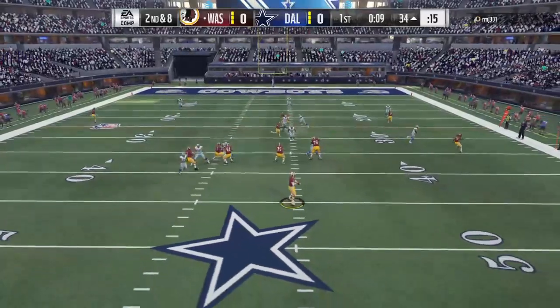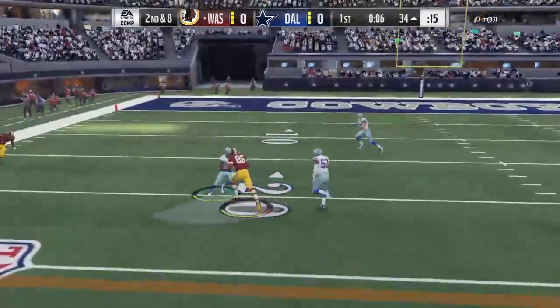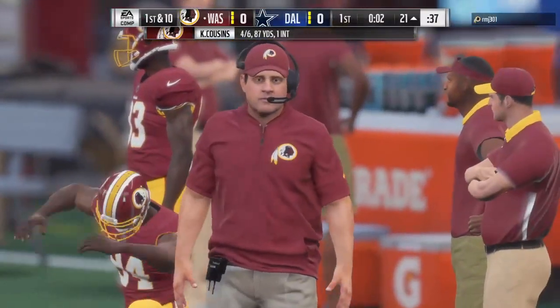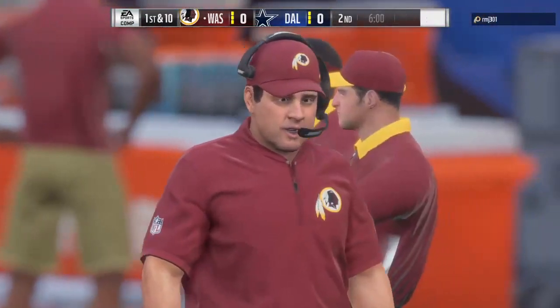Now a second down throw for Cousins. And he finds the tight end, Reed. And he's going to get this down near the 20-yard line. Cousins to his big target. Reed and the Redskins have a first down.